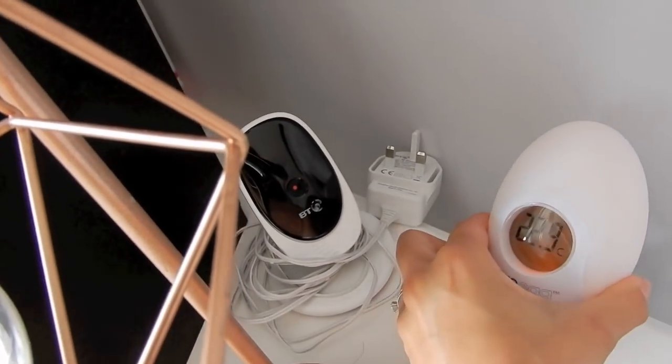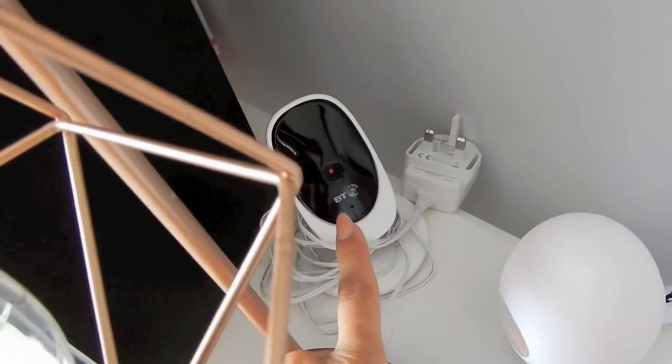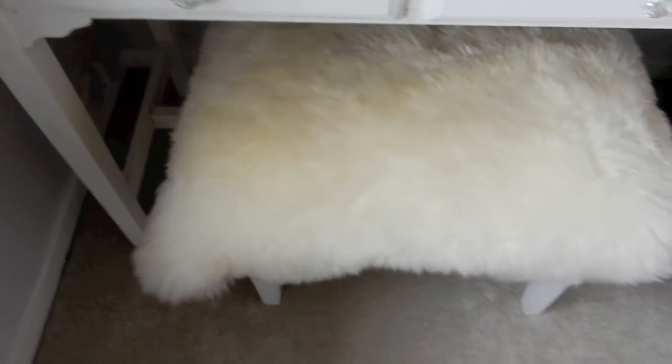We've got the Grow Egg from the Grow Company that tells you the temperature of the room for when they're asleep at night, which is super useful, and the BT monitor that we're currently using, which we just plug in when we're ready to at night. The stool actually was looking a bit shabby underneath, so I just bought this from IKEA, and this little sheepskin rug, and stuck it over.